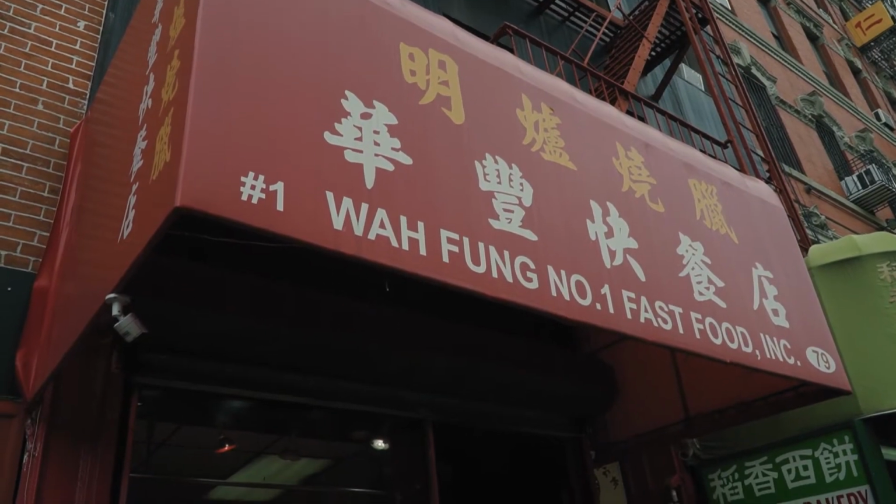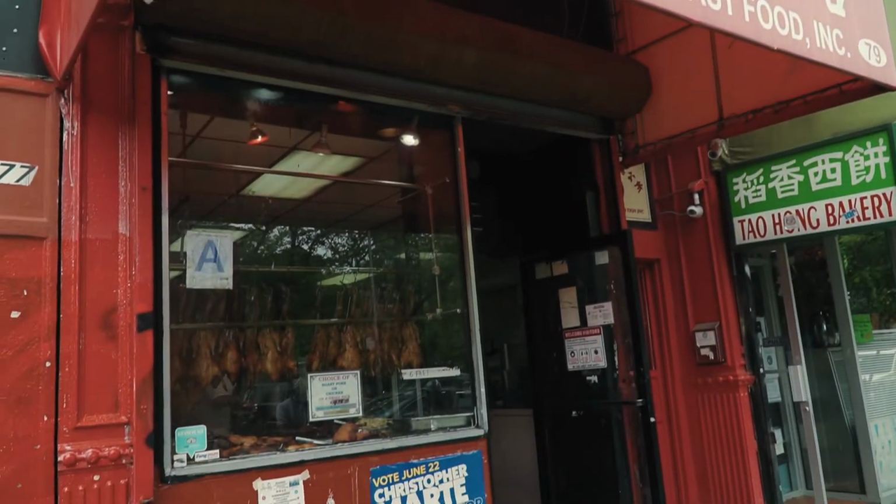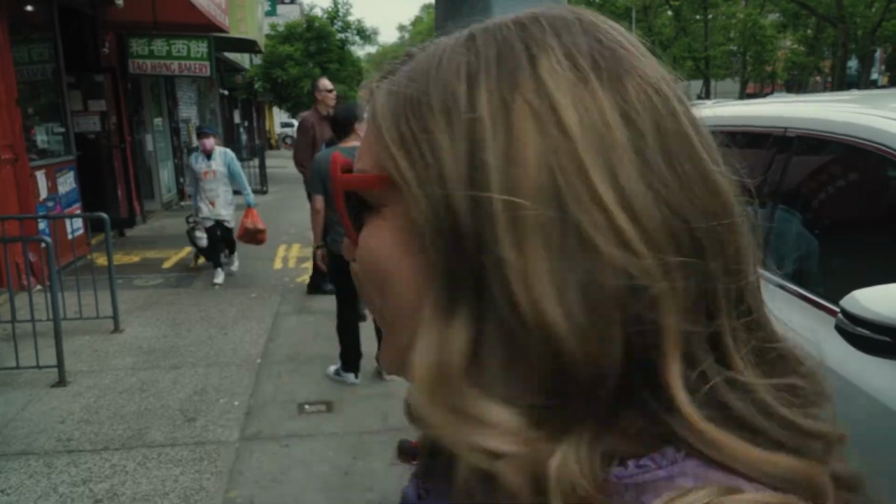It's always a good sign when there's a line to get into a place, right? It means people like it, so wait in line.